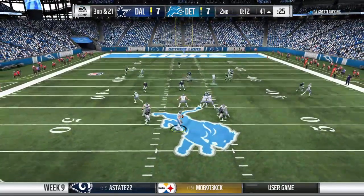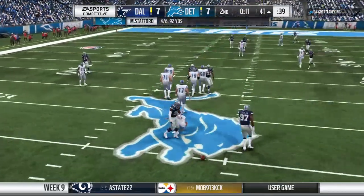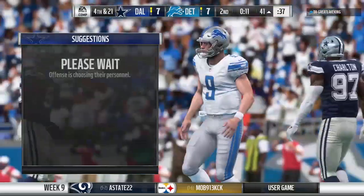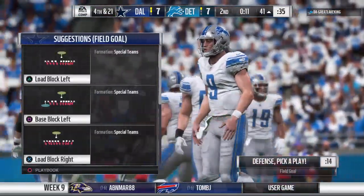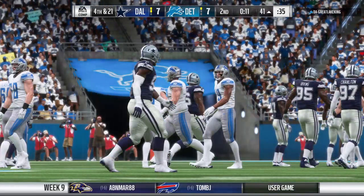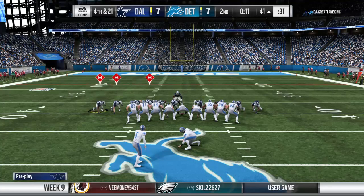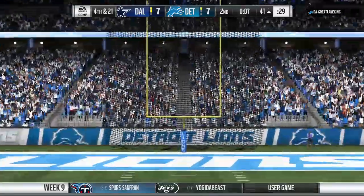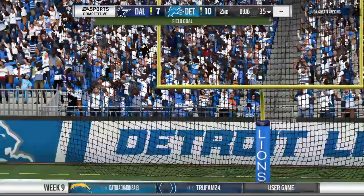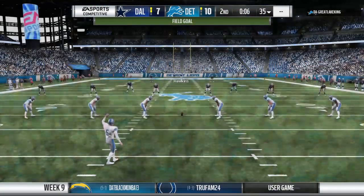Out of the gun, Stafford. A hit as he throws there, incomplete. Here is Matt Prater now. He's got the leg for this as he holds the NFL record with a 64-yarder back in 2013. So this will be spotted on the midfield logo. It's a 58-yard attempt. Now the drive ends in just 3, but they'll take it.